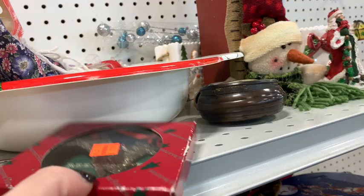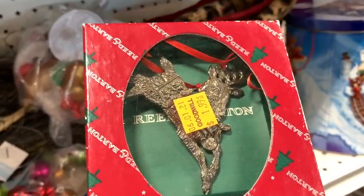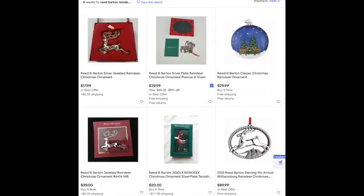Now, Reed & Barton, again, is a brand I like to pick up because it's usually Christmas stuff. And here we go. I found this Rudolph Ornament. So I felt pretty good about this one. This was for $1.99. However, the only one I could find was on WorthPoint, so I don't know what it sold for. So I pulled up some other Reed & Barton solds for you and some other ornaments.